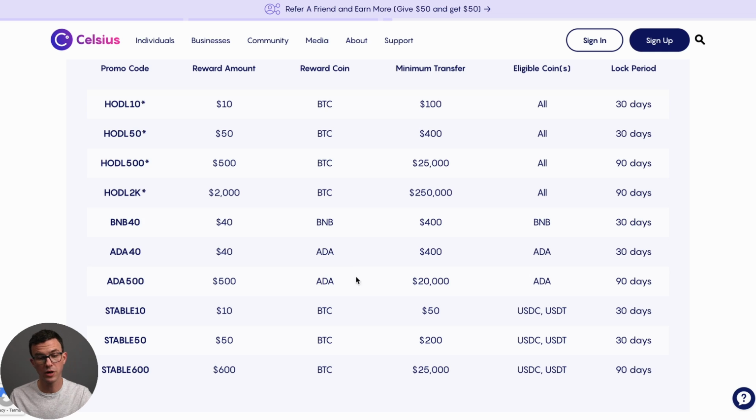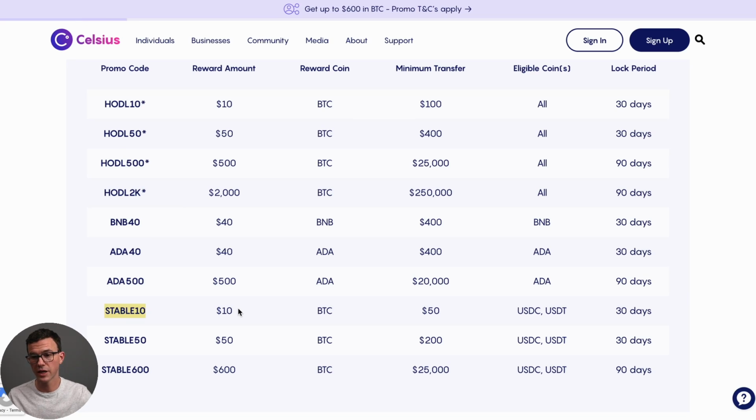So the one we're gonna use after creating the account is the stable 50. By depositing $200 of stablecoins, USDC or USDT, we can get another $50 of Bitcoin. I'm gonna then see if I can use the stable 10 and deposit another $50 and get another $10 of Bitcoin. I'm not sure if this one is gonna work, but hey, let's give it a shot. We can at least get $100 of free Bitcoin, maybe $110. With that said, let's create our account.